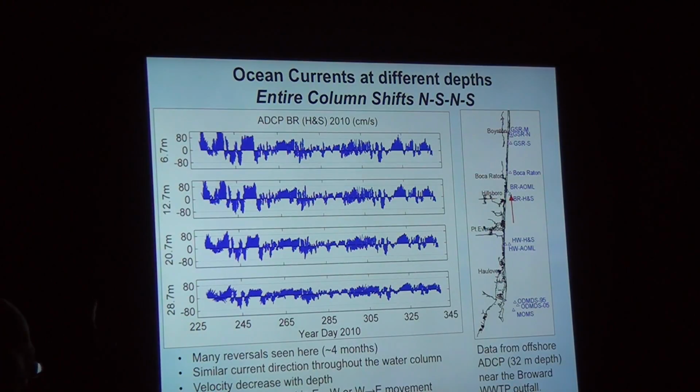And look how often it changes from going north to going south. I mean, this is moving a lot, and the entire ocean is moving back and forth. The whole thing. That's amazing. Now, that's energy you could capture, it seems to me. And you wouldn't have to go that far offshore. You wouldn't have to go to the Gulf Stream. This is right here. This is close.